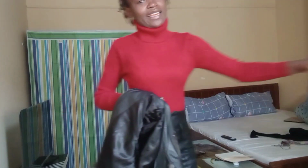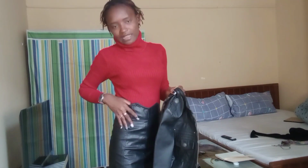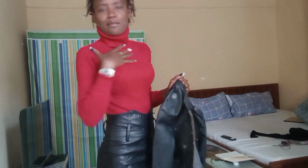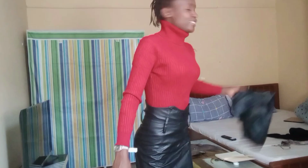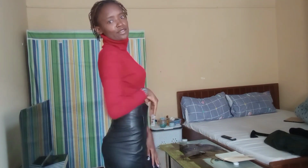And for me, I also feel like leather jacket and maroon and leather skirt is a yes. But again, not even maroon only, because you see this, it's a black leather skirt and this is a black leather jacket. So anything that I'm putting in and I add this one, so long as it's plain, it really goes hand in hand. So let me show you how it looks, and then we go to the next outfit.